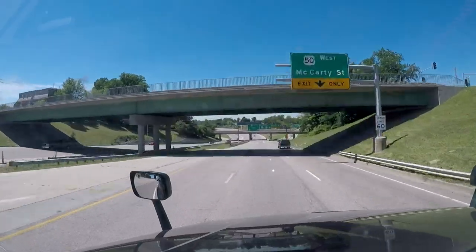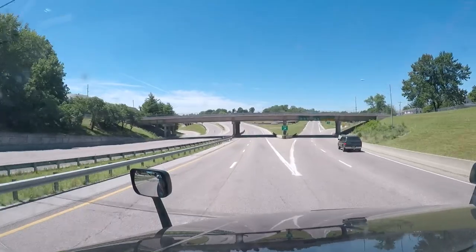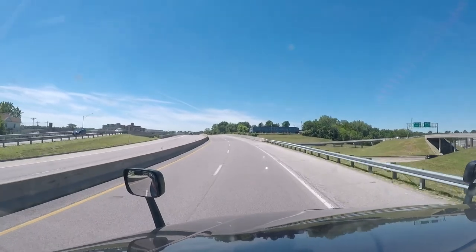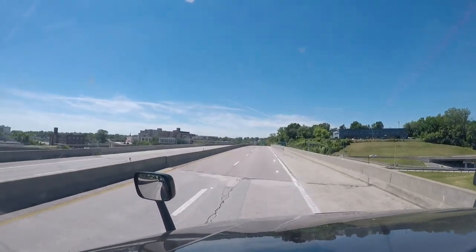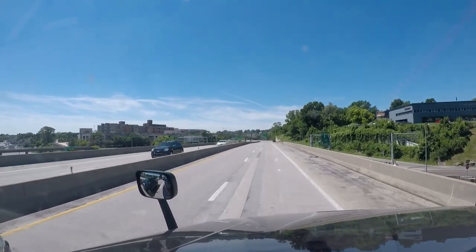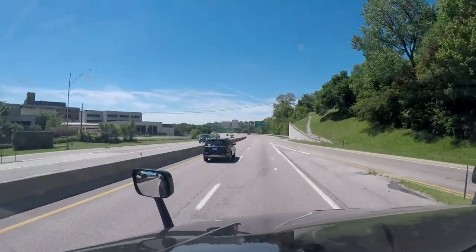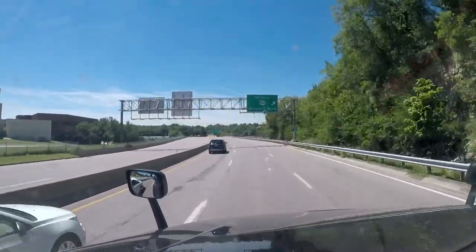2.3 miles ahead. Stay on US 54 west as US 63 splits off. I think that was it there, actually. 41.7 miles ahead, take ramp to US 54 Expressway West. Okay.